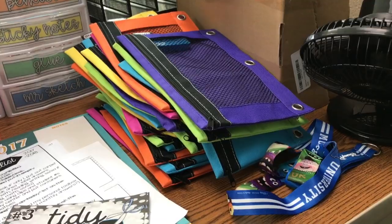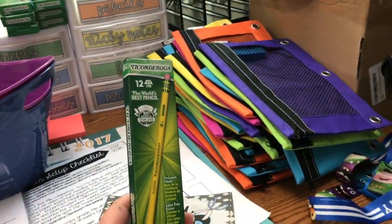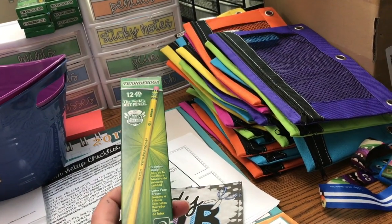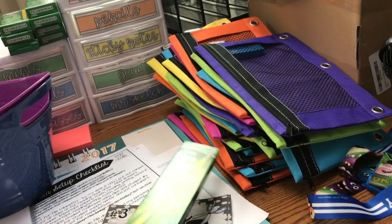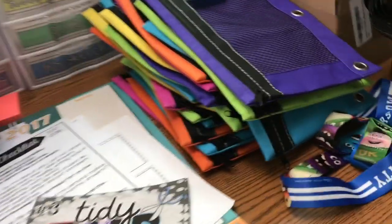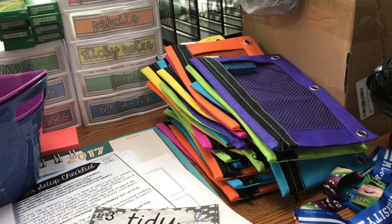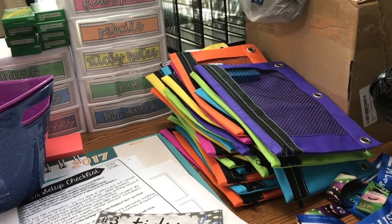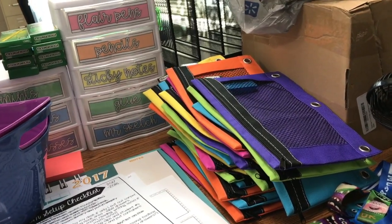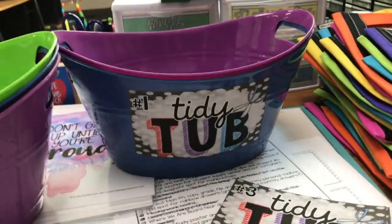So I haven't put pencils in them yet. I have these pencils, but they are not pre-sharpened, so I'm going to have to go through and sharpen them. Instead of having to fill them all with pencils again, because I already went through and did it with the erasers, I think I'm just going to have a container full of sharpened pencils on the first day, and when I'm handing these out and explaining how it's going to work, I will give them the pencils and they can just slip them in themselves.